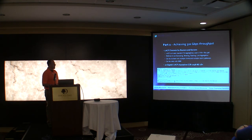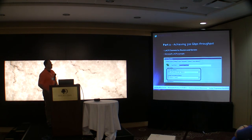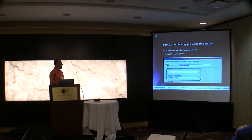Here on our CCR, we built a 20 gig LACP channel into the Dell switches. And you can see in the channel here, the 802.3AD is what makes it LACP. This is just to give you an idea of what it looks like on the server side. If you go to Microsoft, they have the 802.3AD teaming there, and if you go to the Microsoft NIC, that's what it'll look like. You can lag your two 10 gigs together on a server, which is quite common.